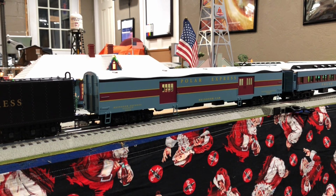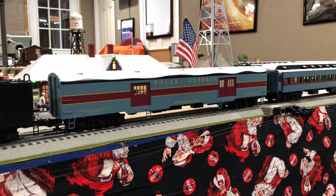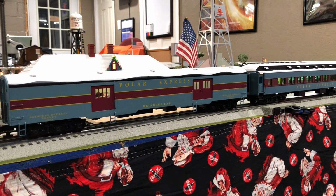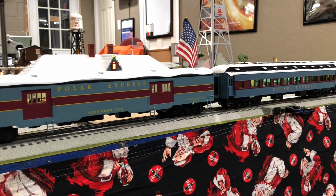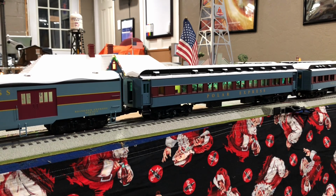A really fun car and a great addition to the Polar Express. Next, what I'm pulling behind here is... And by the way, the reindeer car also has the wheel squeal and other sounds. Now, this is the marionette car from the Polar Express movie. Pretty nice car. Doesn't really have any functionalities, but it does have, if you can see in the windows, the marionettes hanging there.